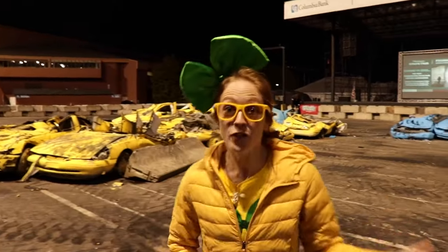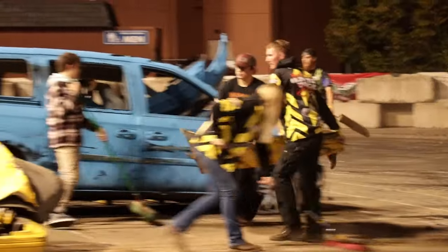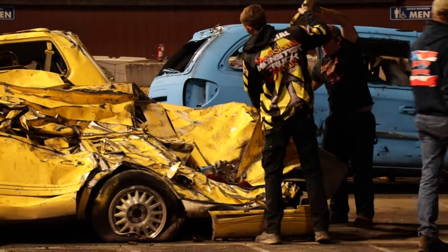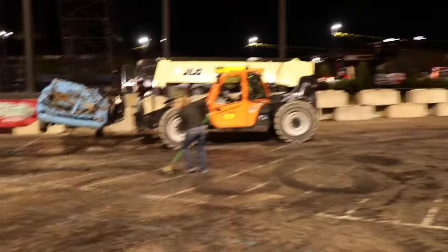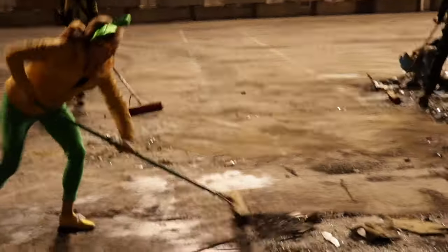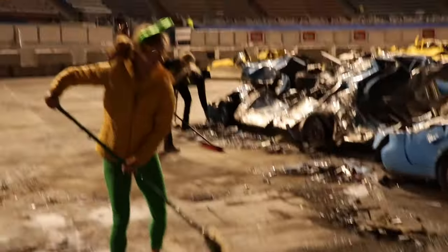Wow, they're using that big forklift to pick up these cars and move them out of the arena. Wow, it takes a whole crew to clean up this big mess. Maybe we should help out a little bit. You see all this glass and debris? There's a lot here.